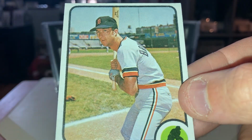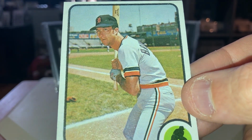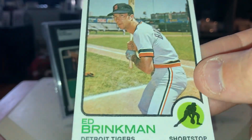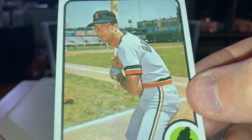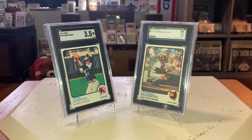Ed Brinkman, honestly, was an all-star, known for his glove. He was a Gold Glover because he could barely lift a bat. Look at him. He is struggling just to hold the weight. That is hilarious. I love that image. God, I love that image. I love the set. And, like I say, one day I'll complete it.